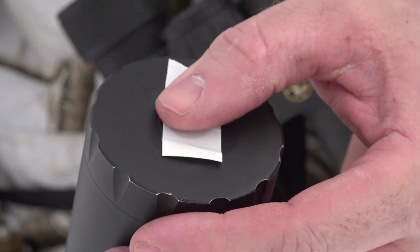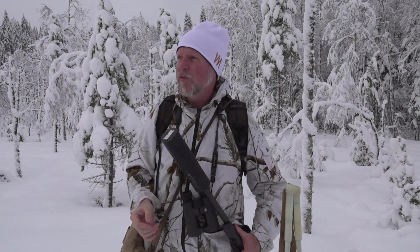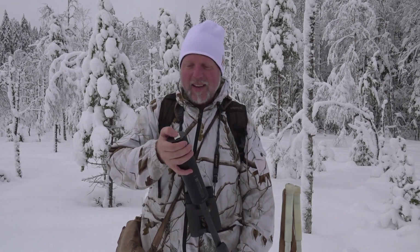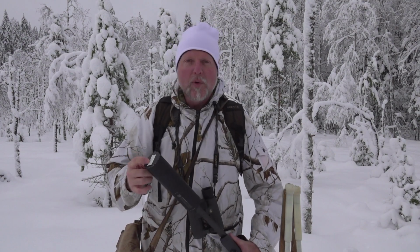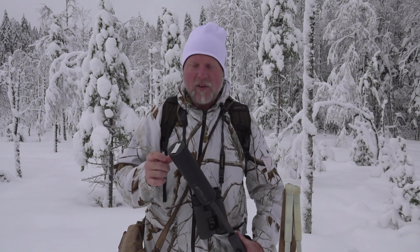This is to avoid getting snow inside my barrel, because when you walk in the forest and trees are covered in snow like this, it can easily happen that you get snow into your barrel, and you don't want that. You can remove this before shooting, but you don't need to. It doesn't actually affect the accuracy.